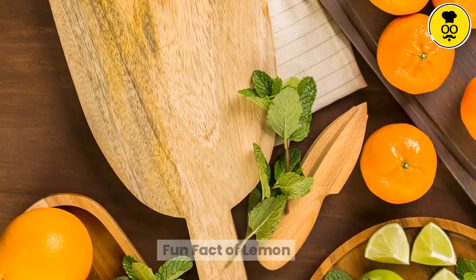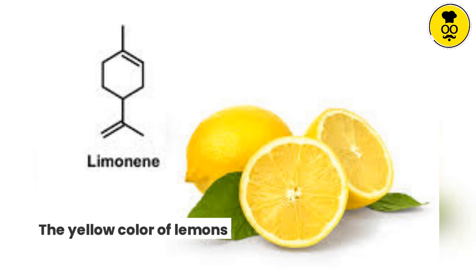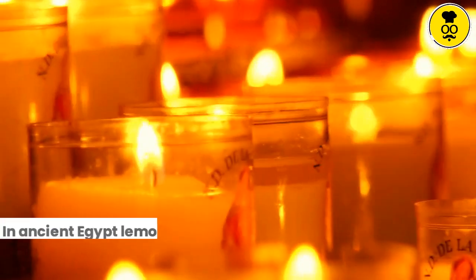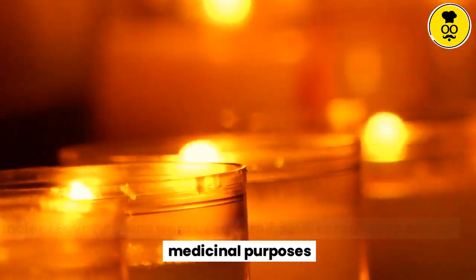Fun fact of lemon. The term lemon is derived from the Persian word limon. The yellow color of lemons comes from a pigment called limonene, which also contributes to the distinct citrusy aroma. In ancient Egypt, lemons were used in religious ceremonies and for medicinal purposes.